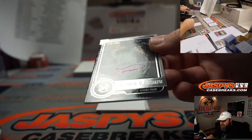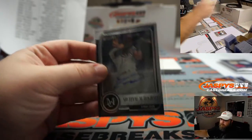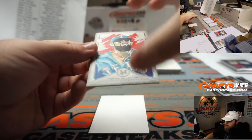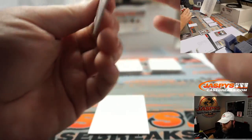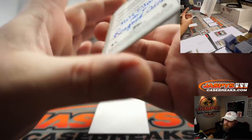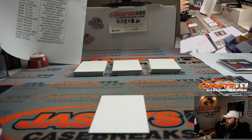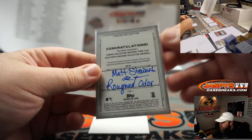Tommy Pham, archival autograph, 272 out of 299. Tampa Bay Rays, Richard Miller. One of one sketch. Texas Rangers, Nomar Mazara, Rougned Odor. Art by Matt Stewart. Texas Rangers, Jeffrey Schiavetti. That's actually pretty cool. There you go.